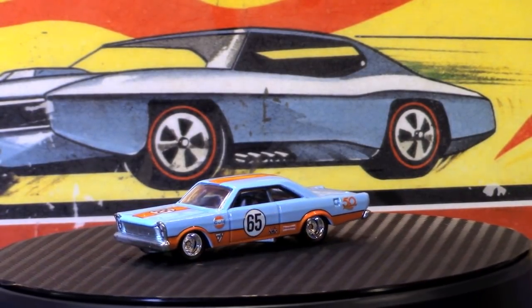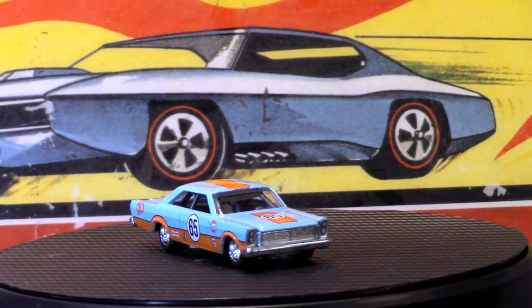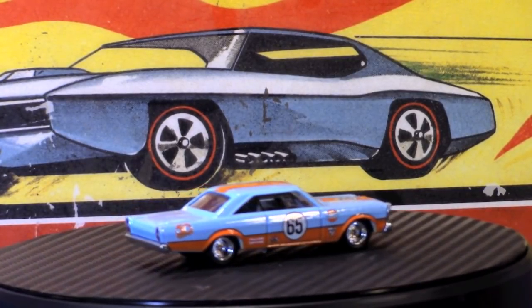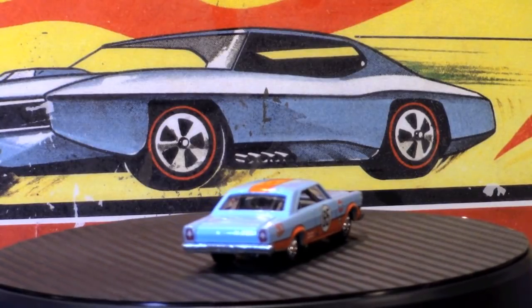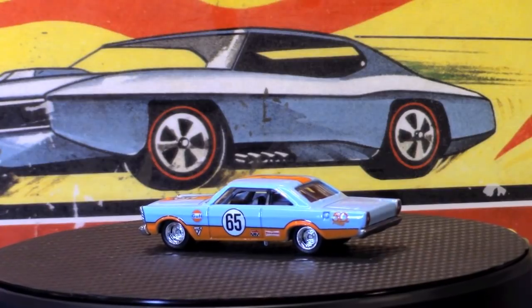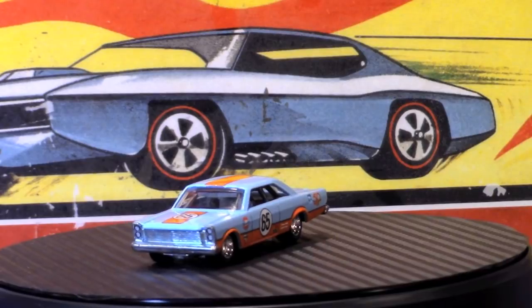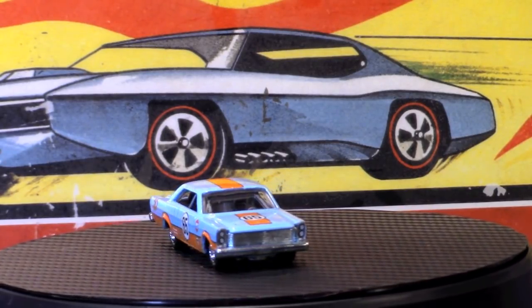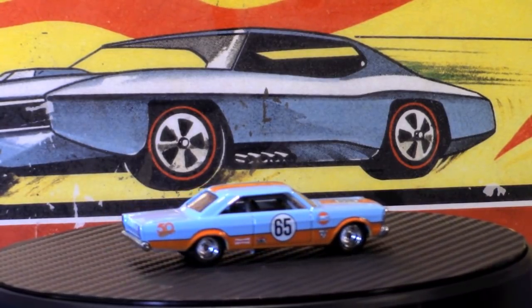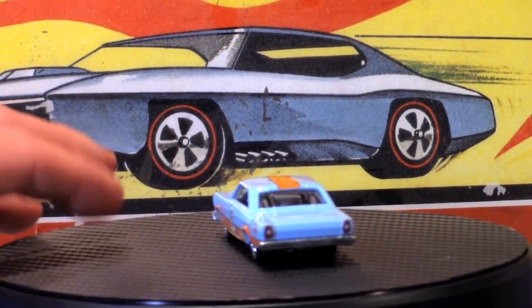And it is awesome. Absolutely awesome in person. Looked good on photos I've seen, but it looks even better in my hands. I like it a lot. This would probably be my second favorite out of the set, first being the Gasser. So this will go right along with all my other Gulf livery vehicles. So we'll go ahead here and shut her down and take a little look at this and discuss it.